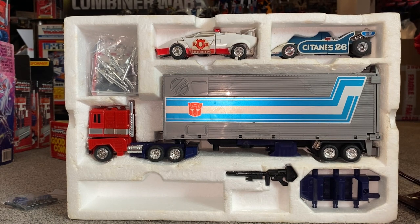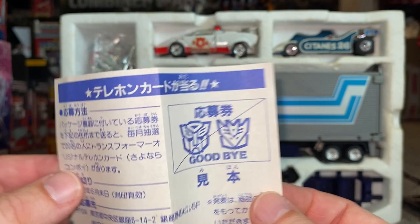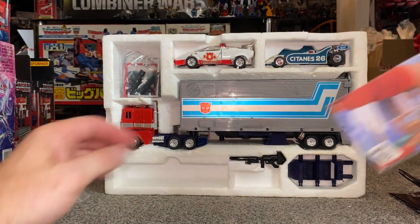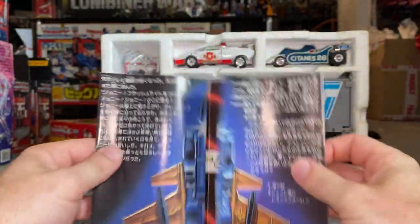Right, let's just get rid of the rest of all the instructions. So obviously I've got Mirage and Red Alert instructions. There is your little goodbye mini certificate as well. The tech specs are all in there. Again, they've packaged it so that Optimus Prime's gun fits nice and snugly there. I'm just going to move this back a bit to give us a bit more space. So we've now got the quite familiar pamphlet of the mail-aways.